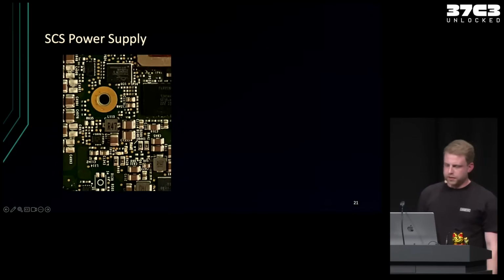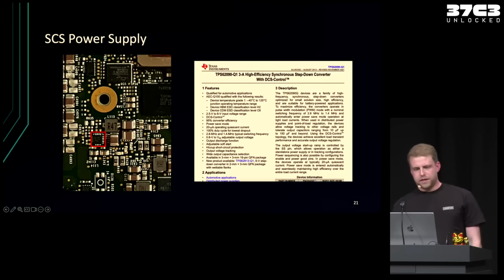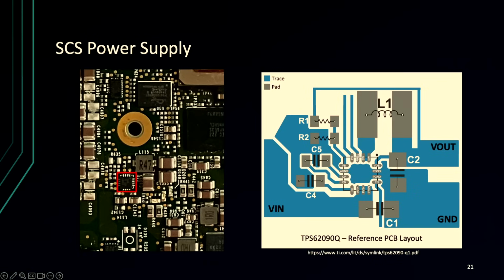If we zoom in a little bit, we can see this tiny chip here, which turned out to be a Texas Instruments voltage regulator. The datasheet is available, and they also provide a reference PCB layout, which you can see here. All the blue parts are PCB traces, the gray parts are pads of all those components. If we compare this with the image of the PCB, we can see some similarities. For example, this inductor here, L1, is also there, and the capacitor C2 seems to be also right here. This shows us that the output of the power supply that we would like to interrupt is right here between the inductor and the capacitors. So we now know where we have to interrupt the power.